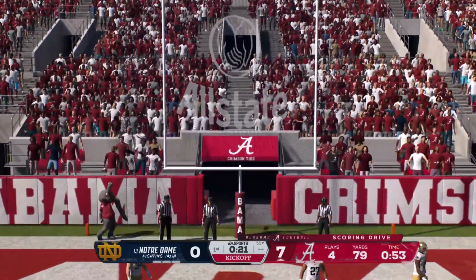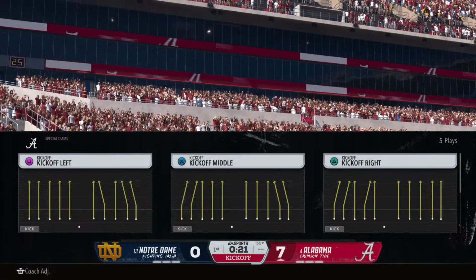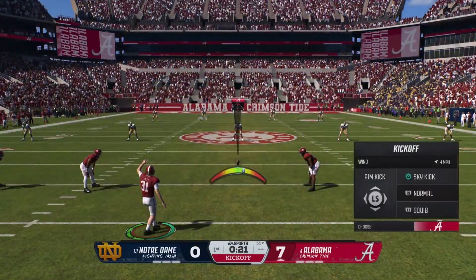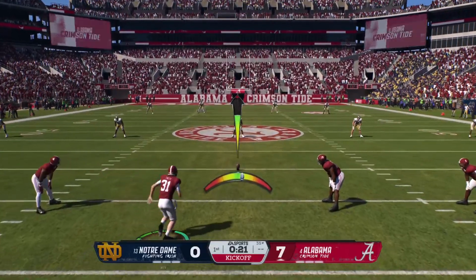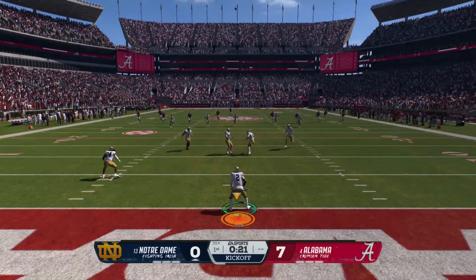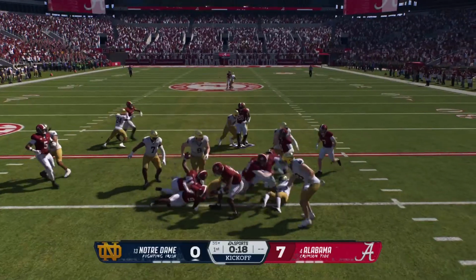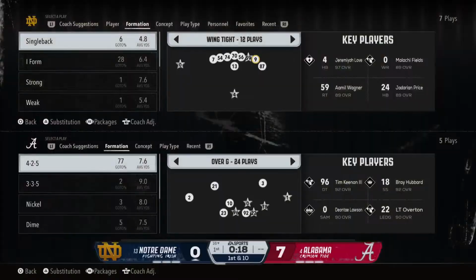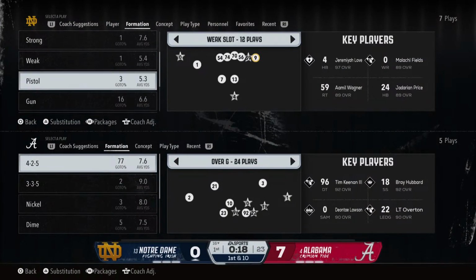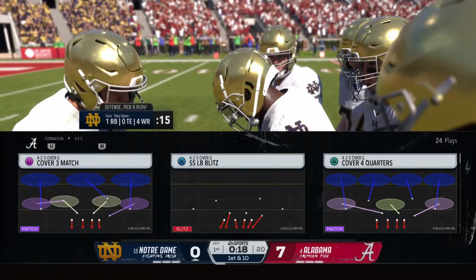PAT is good. They jump in front 7-0. So after putting up a touchdown, the kickoff team is out there to boot it away. Return starts from inside the 5. A solid job by the coverage team. They bring him down at the 16. And the Fighting Irish offense comes back out onto the field.